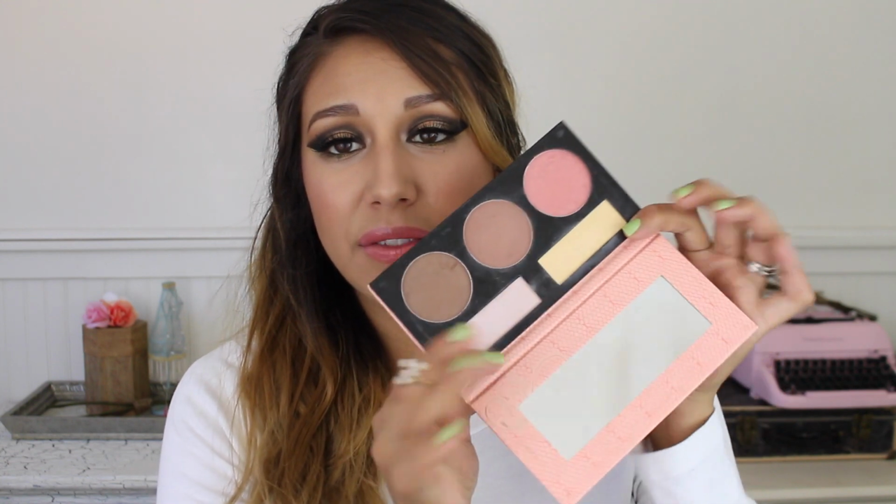I'm just grabbing stuff. So next is this BH Cosmetics Forever Nude Sculpt and Glow. This is what the palette looks like, and this one is the light medium one. They have, I think, two or three of them. This is what's inside. They have a mirror, and it's cardboard. But in here it has two bronzers, a warm one and a cool one, and they're both matte, and a glowy coral color, and then there is a matte highlight and a normal shimmery type of highlight.